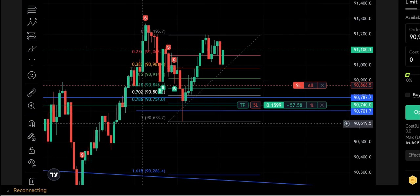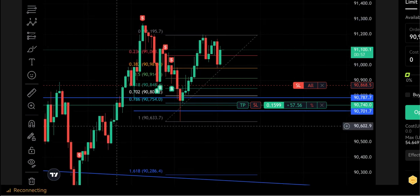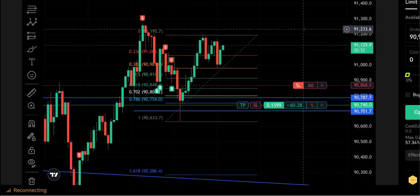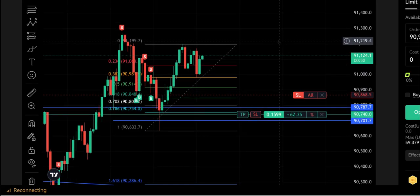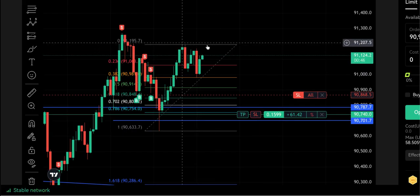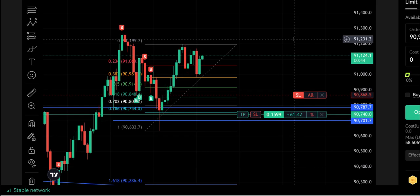Just like down here, this was a 382. You had this push, ABC. This should be your fifth wave here and working on, especially if it gets up through this high right here. I want to see it take that out and then get up through there.